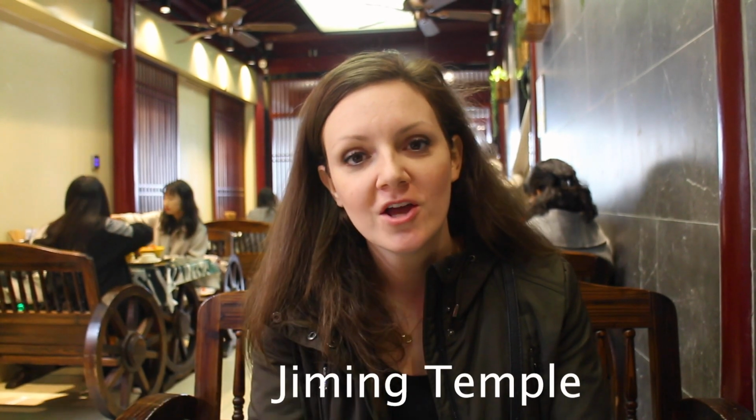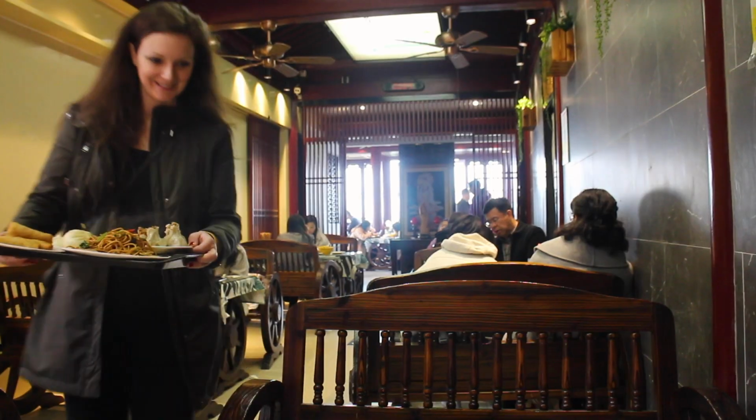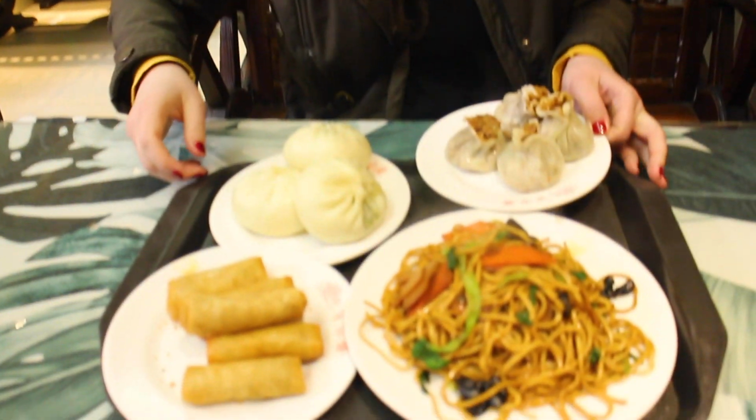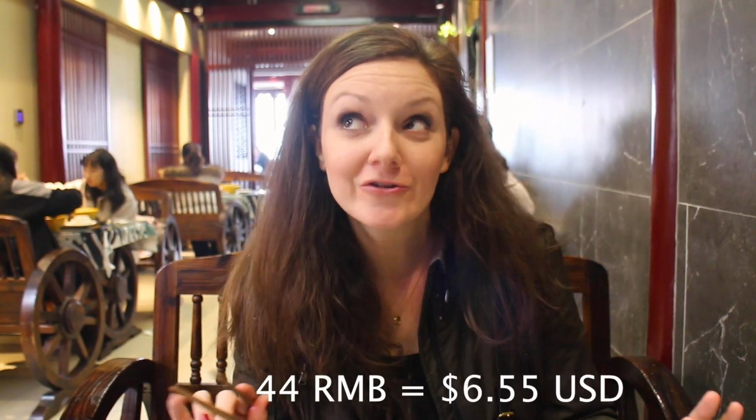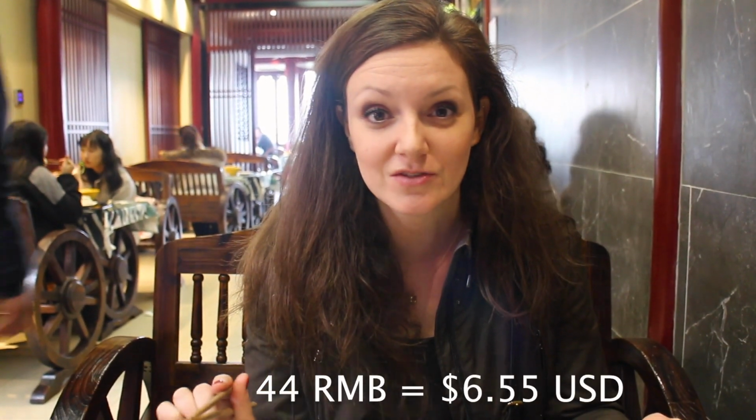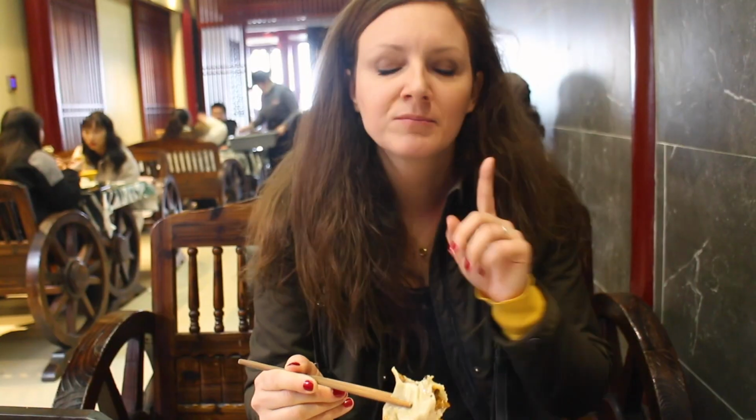Right off the wall. Really neat little temple, but the reason we stopped is because they have a Buddhist vegetarian restaurant. Yum. Alright, I am so excited to dig in. We got all 4 of these dishes for 44 RMB, which is about $6.50 US dollars. So that's pretty darn cheap.